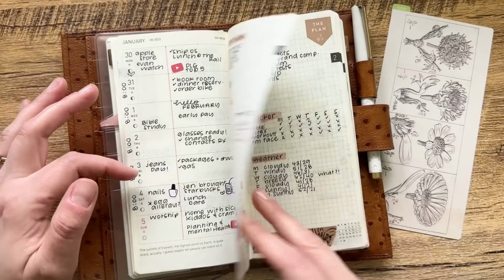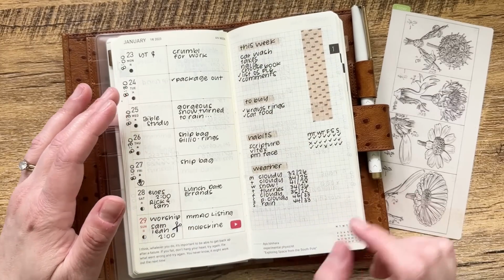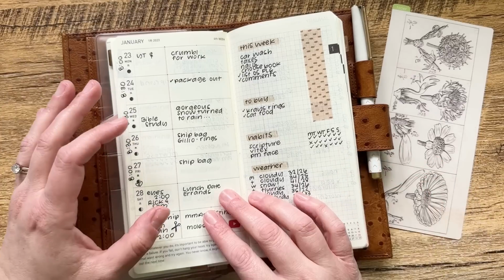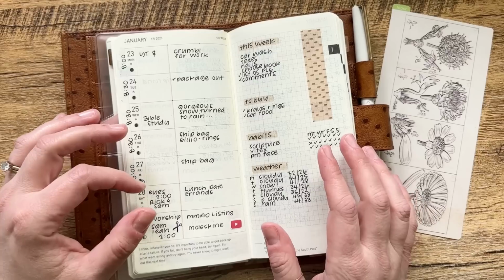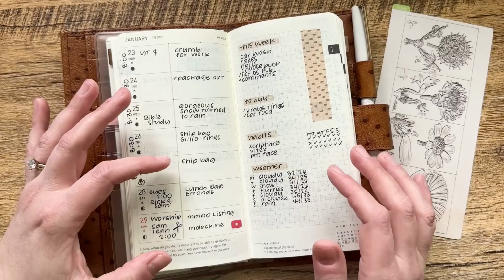So if I decide I don't want to use a tracker this week, then I don't put a tracker in, and I can just change it day by day, by the week, by the month, by the year. You can be constantly changing how you use this planner, and eventually I think people usually do get into a groove where they find that they enjoy planning a certain way in this book.